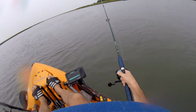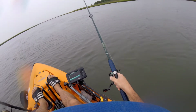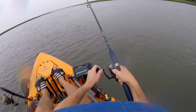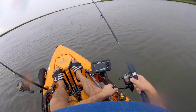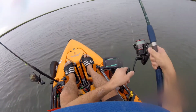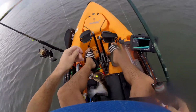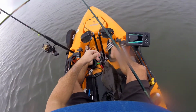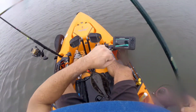Running with it. I really don't want them to swallow unless they're big, though. All right, I got a fish on it. Doesn't feel big, though. Well, it's a little bigger. He swallowed it, though. Let's get the hook out, then we'll measure him after he calms down. He's definitely not a keeper here, unfortunately.